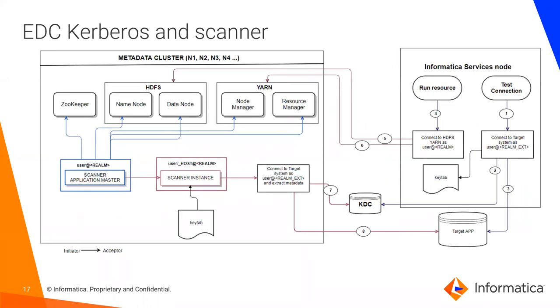This is the same representation, but identified at the scanner level. There are cases where we need to connect to systems that are secured with Kerberos. In this case, we do need to have credentials and keytabs to be able to connect to those external systems. This is mostly the case when we are connecting to Hadoop systems, such as Hive or HDFS. At the same time, we ensure that along the process, all that information remains in locations that are secured.